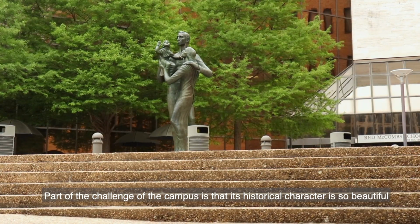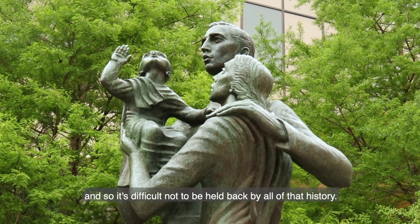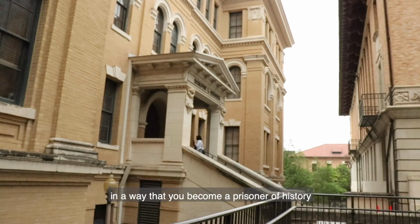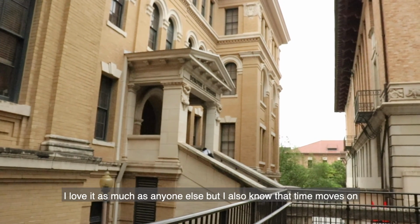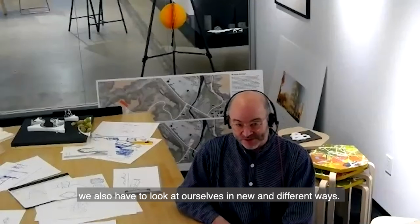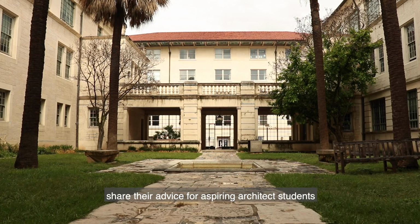Part of the challenge of the campus is that its historical character is so beautiful, and so it's difficult not to be held back by all of that history. In a way, you become a prisoner of history. I love it as much as anybody else, but I also know that time moves on. And while we have to protect history, we also have to look at ourselves in new and different ways as society grows and changes. Molinar, Newman, and Dykers share their advice for aspiring architect students.